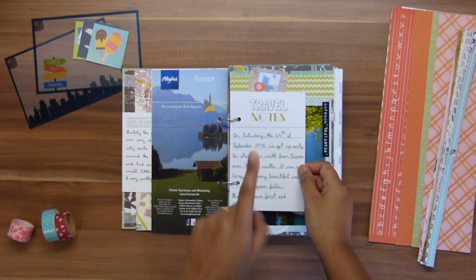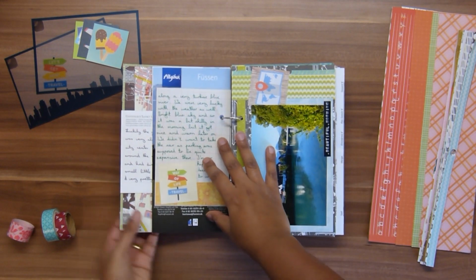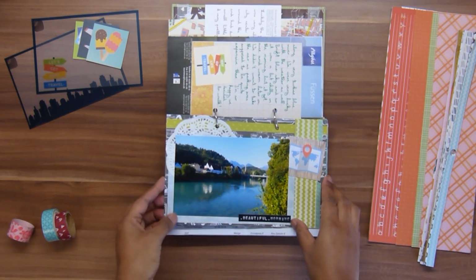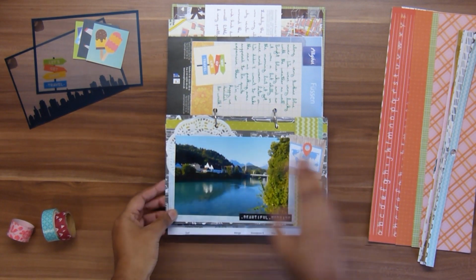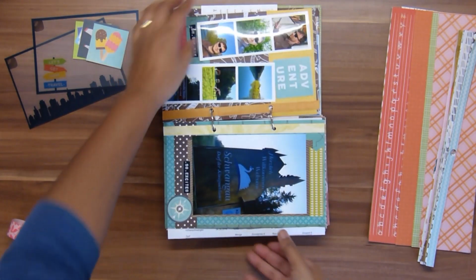So on Saturday we got up really early. We had breakfast as early as we could, and then we walked. We walked from Füssen over to Schwangau, and it's on a beautiful river. We walked along the river, crossed it, through a little forest to get to the castles. It was so beautiful. I'm so glad we walked.